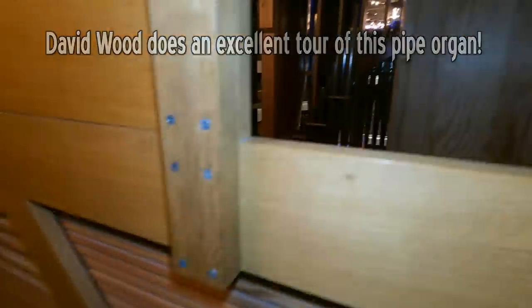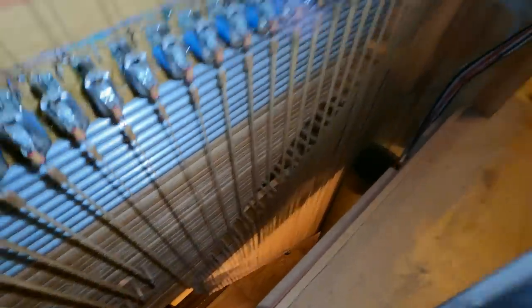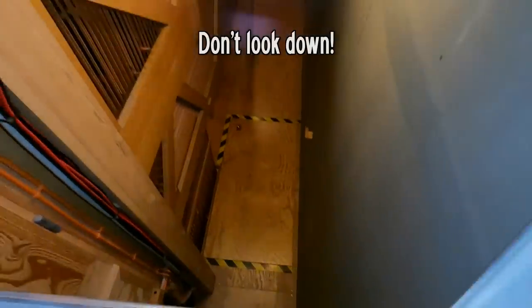Now, this isn't included on the tour, is it, David? Oh, no. Of course not. These are all the trackers for the organ, inside the 1990s organ. Right, okay. Oh, that's lovely. Oh, good. Here we go. So, just going up the ladder, and we're at the top now.